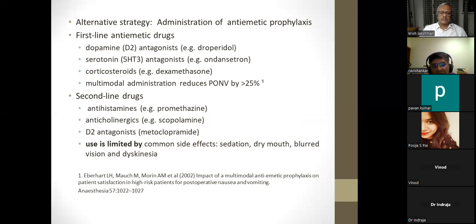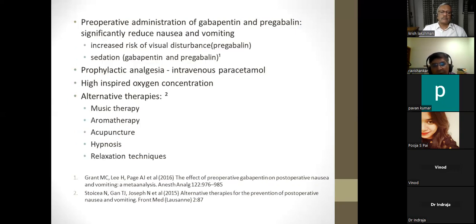Second-line drugs like antihistamines, anticholinergics, and D2 antagonists can also be used, but their use is very limited because of their side effects. Studies have said that preoperative administration of gabapentin and pregabalin also significantly reduces nausea and vomiting. However, they have a few side effects like visual disturbances and sedation. And prophylactic analgesia with IV paracetamol decreases the pain, which in turn decreases postoperative nausea and vomiting. Also, high inspired oxygen concentration has been found helpful. And alternative therapies like music therapy, aromatherapy, acupuncture, hypnosis, and relaxation techniques are the latest techniques which can be used preoperatively to help reduce postoperative nausea.